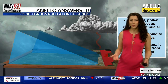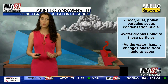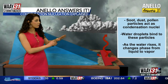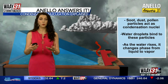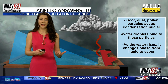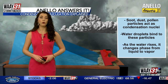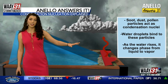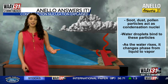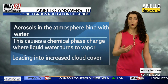Now, that's a fancy term, but let's talk about what it means. This is when a cold air wedge moves next to warm air. The more dense cold air forces that warm air to rise. And when it does so, that more saturated warm air binds with particles in the atmosphere called condensation nuclei. This can be soot, dust, or pollen. This all takes place with a chemical phase change moving our liquid water in that warmer air into vapor, and it gives us clouds.